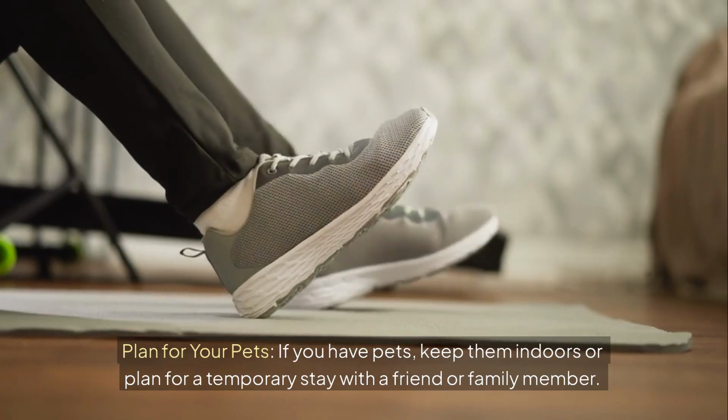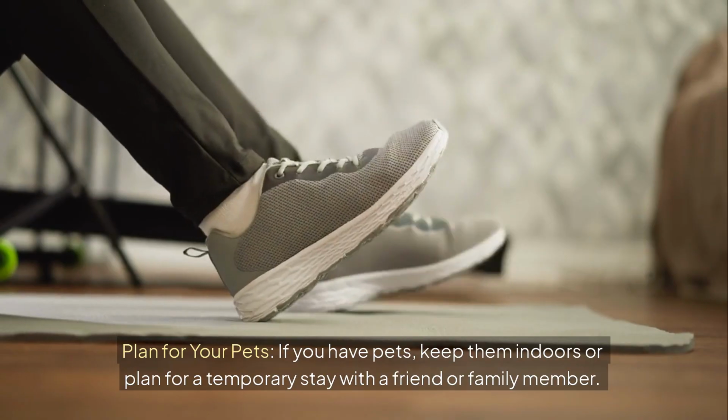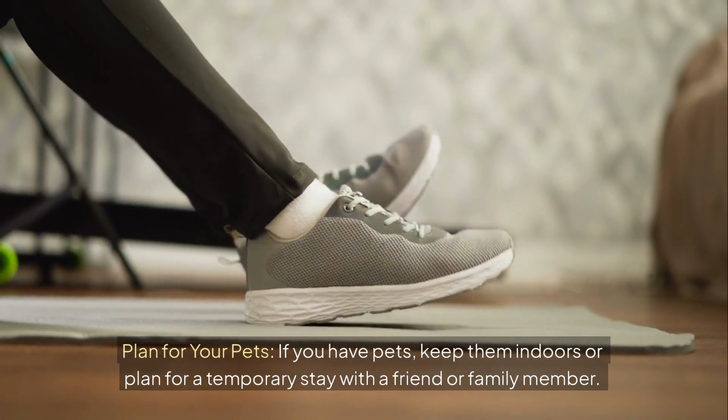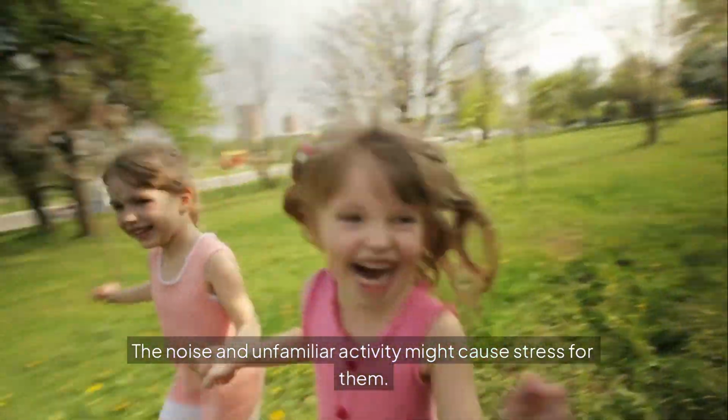Plan for your pets. If you have pets, keep them indoors or plan for a temporary stay with a friend or family member. The noise and unfamiliar activity might cause stress for them.